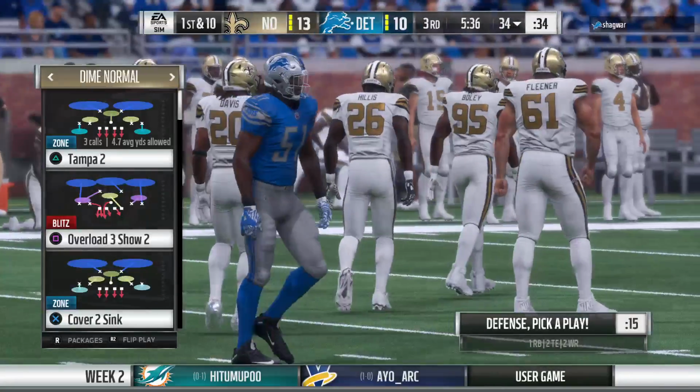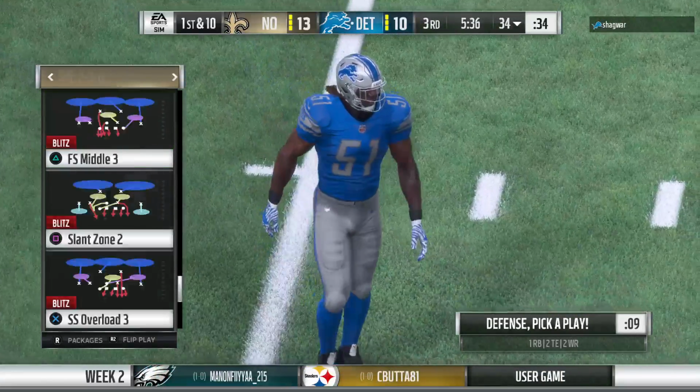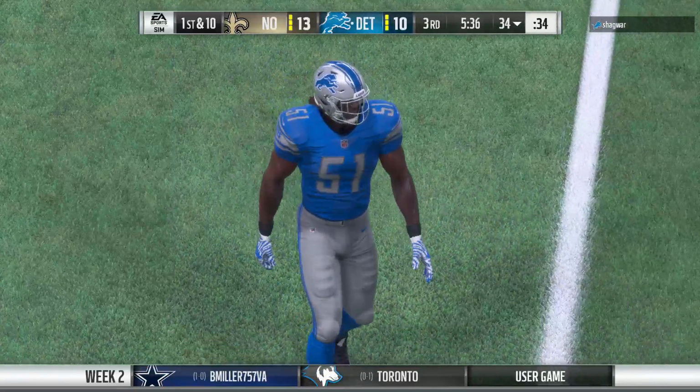So we get a look at the Lions offense as they get ready for their first possession of the second half. They were able to get the stop defensively. Now a chance really to set the tone here in quarter 3. They can really take charge, can't they? And this is probably how it was drawn up at the half.